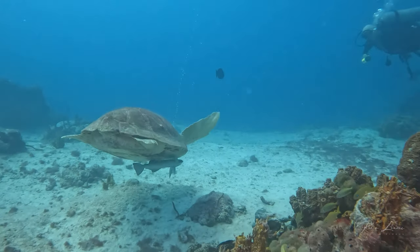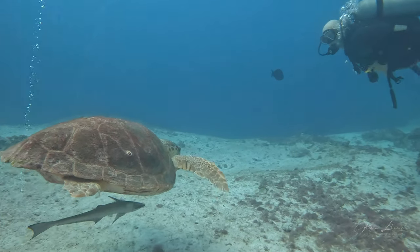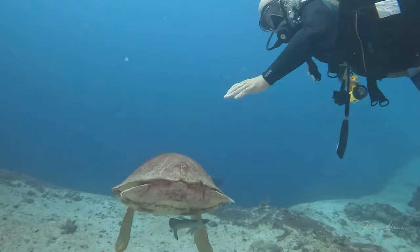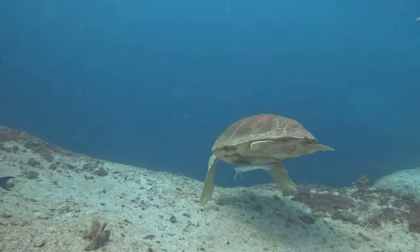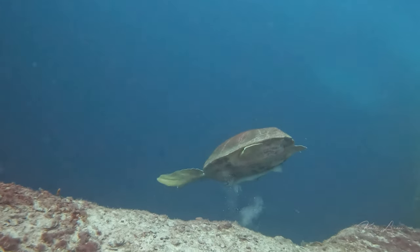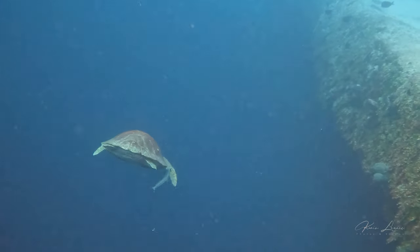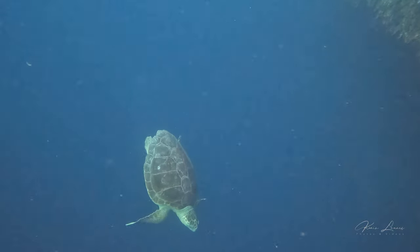A turtle heads down to the hole. Our remora seems to have found its host. They both swim down, but get a bit surprised by the bubbles from the divers swimming below.